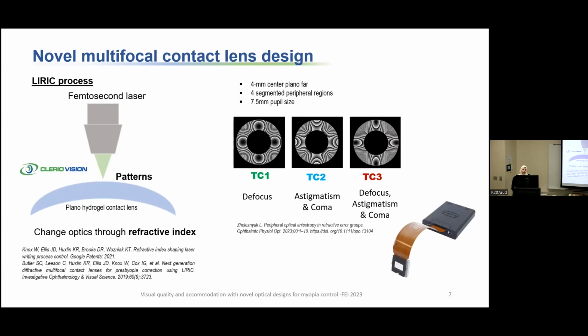They are not image forming, so they are 4 millimeter in the center and 4 segmented peripheral regions. In the first design, there is only the focus in the periphery, and the other ones have astigmatism and coma. They are the 2 aberrations that increase in the periphery. And these patterns are suitable to simulate in a spatial light modulator.